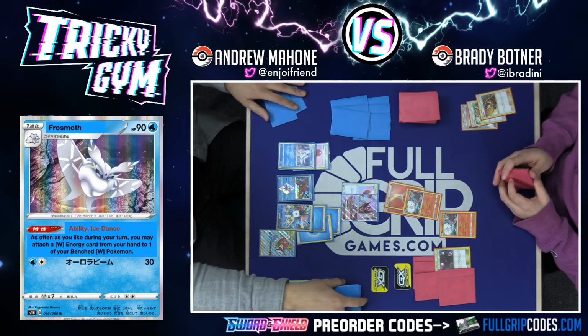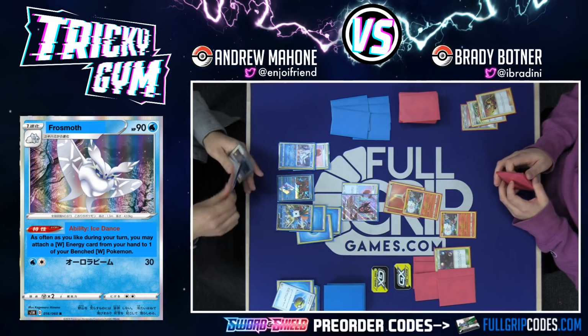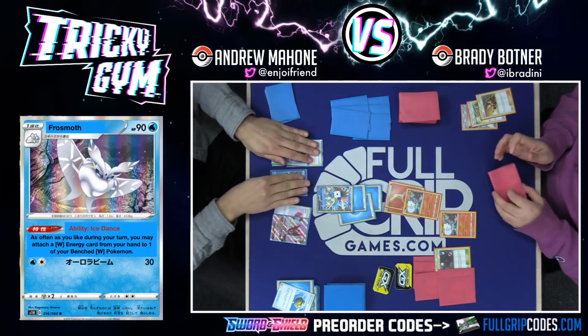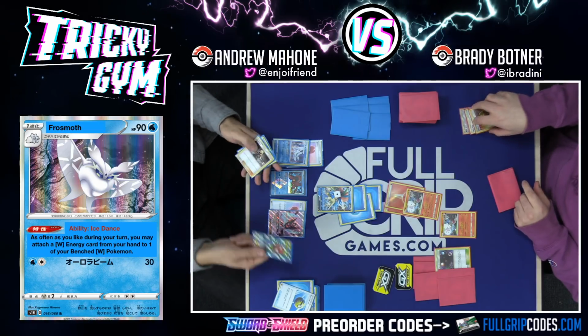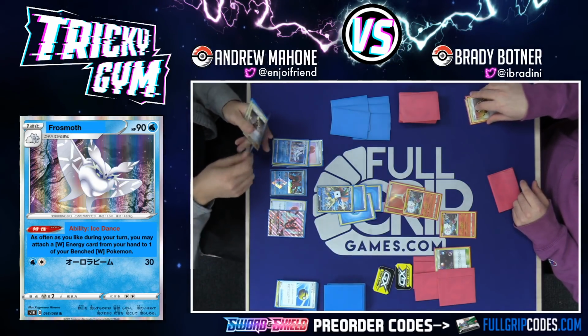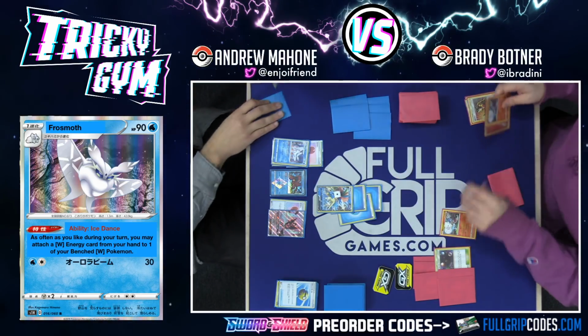The Magikarp Wailord may be who we pivot into next turn, because I can't afford to give up too many prizes. I mean, we need to give up this one, it's going to be 2, and then Magikarp Wailord's going to be 3, and then the Volcanion Prism Star is 1, so I just kind of have to hope that gets there. All right, we are going to knock out with Keldeo.